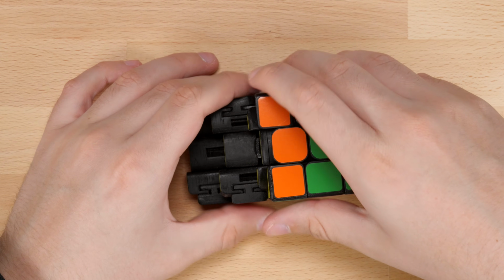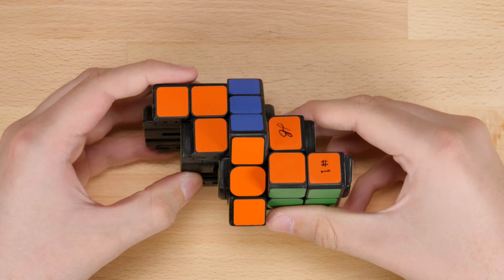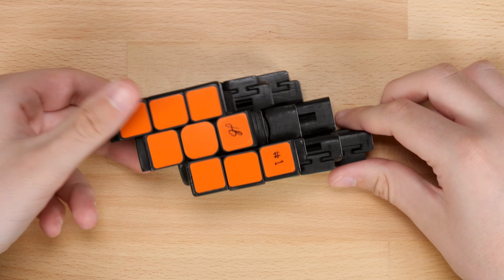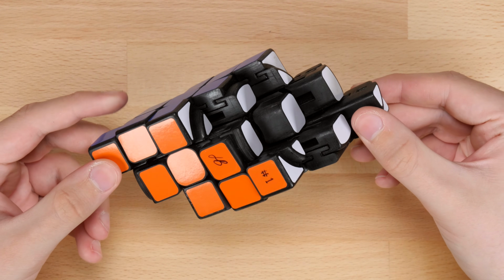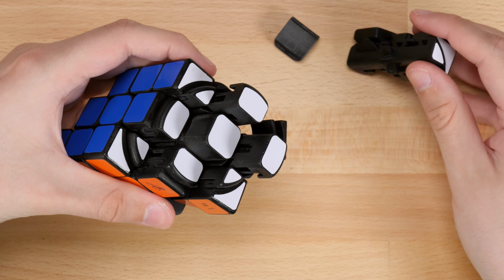So let's actually see if we can turn this back now. There we go. Alright, there we go. Finally got that back. So yeah, all around, definitely a very cool puzzle, very much so kind of a proof of concept, and that is not good. I just took it apart.